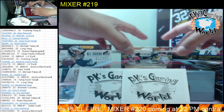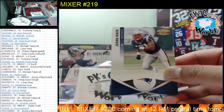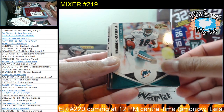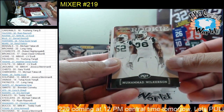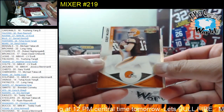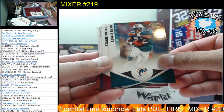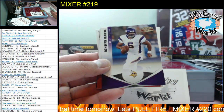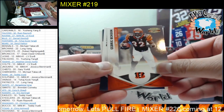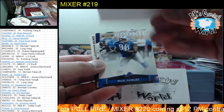All right, the hit is this one. So let's save the hit for last. Let's go through these. We got Gerald McCoy, Nate Washington, Brandon Marshall. We got Muhammad Wilkerson, rookie. It's not numbered. Colt McCoy, Dallas Clark, Reggie Bush, Benny Wells, Donovan McNabb, Cedric Benson, Eli Manning. We got a blank cardboard.